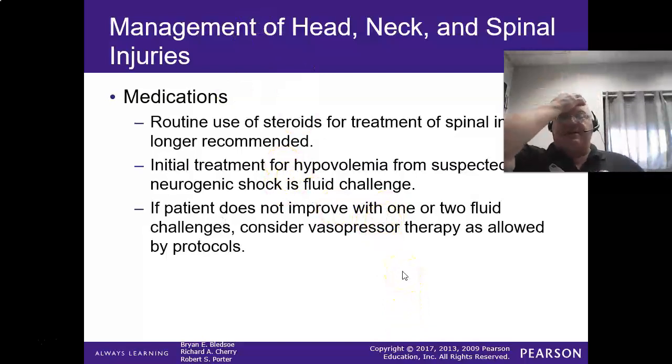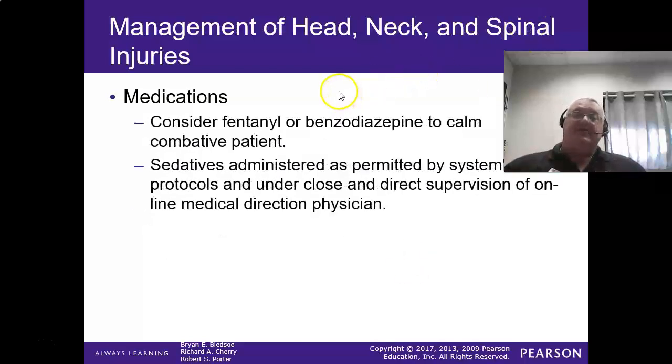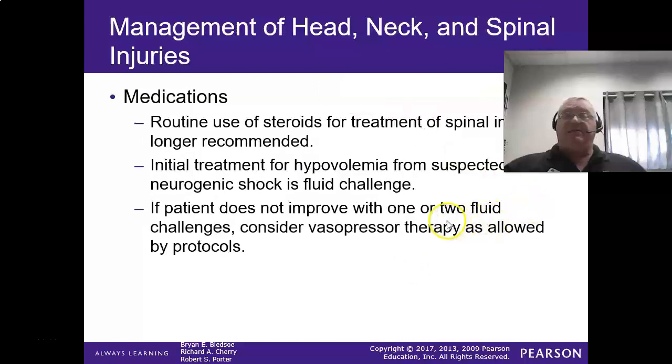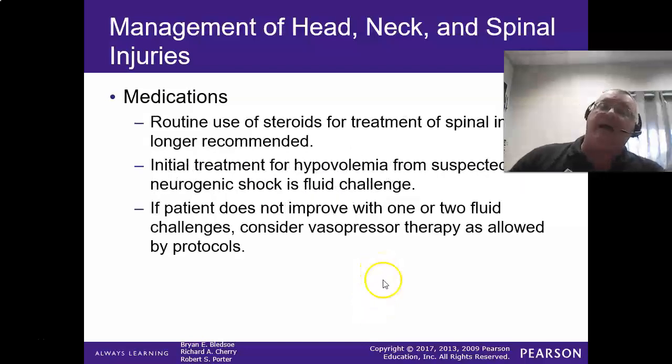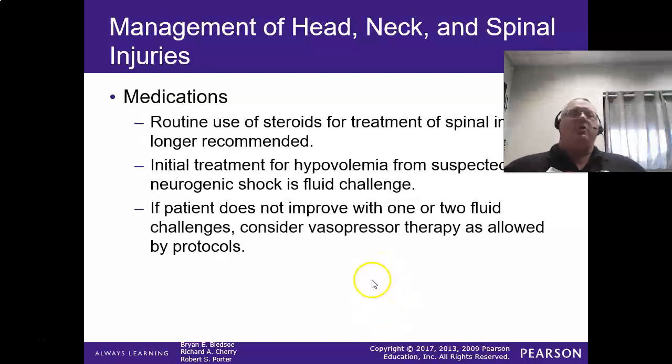The regular use of steroids, they used to hit them with a whole bunch, like 1 to 3 grams of Solu-Medrol for a head injury patient. They've gone against that now. They said that's a really bad idea. Let's not do it. If the patient doesn't improve with 1 or 2 fluid challenges, consider a vasopressor, especially if you've got a known neurological break there. Again, usually we don't have to give guys with head injuries fluid challenges. So if you've got a patient with a head injury that's got a low blood pressure, start looking for other causes, okay? You've missed something.